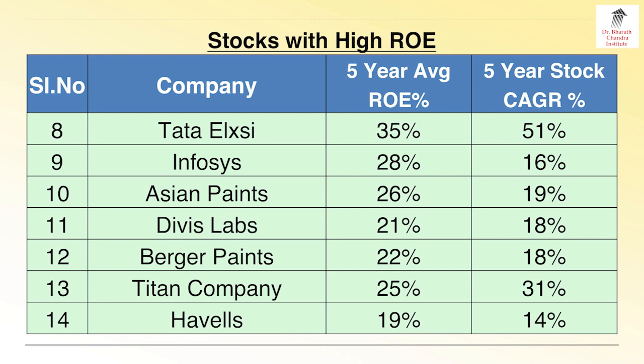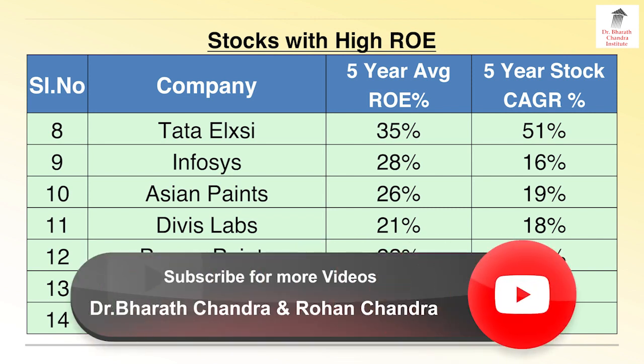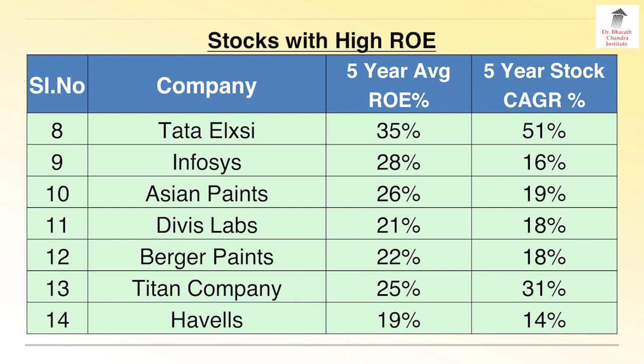Company number 8, Tata Elxsi, 35% 5 years average ROE, 5 years stock CAGR 51%. Infosys 28 and 16. Asian Paints 26 and 19. Divis Labs 21 and 18. Berger Paints 22 and 18. Titan Company 25% and 31%. Havells India 19% and 14% per annum.